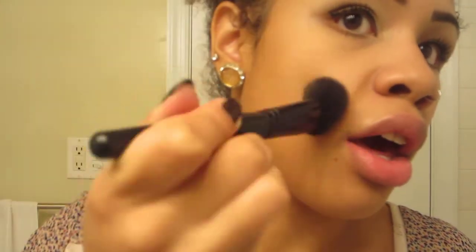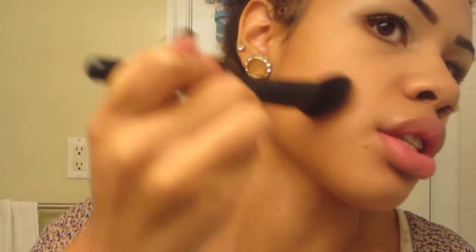Contour, I like to think of it as a kind of number 3. So the temples, and then the cheekbones, and then the jawline. So as you can see, it's kind of like a number 3. Also do my forehead. Because bronzer, you want to put it where the sun would naturally hit you and give you that sun-kissed look. So around the forehead, and then cheekbones, the temples.